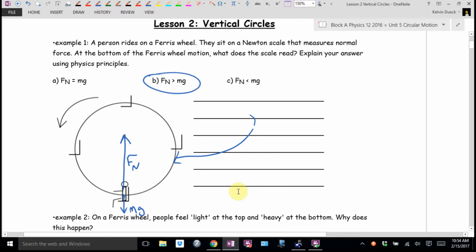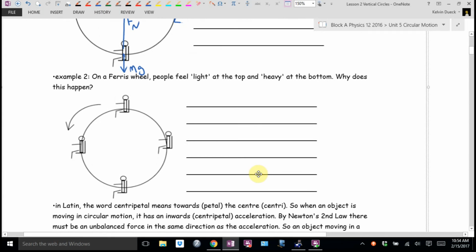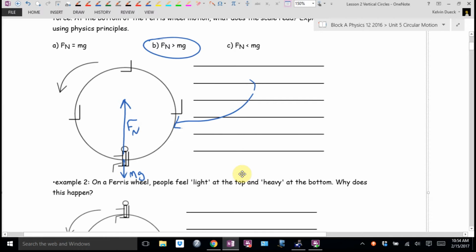So on a Ferris wheel, people feel light at the top and heavy at the bottom. We've already done heavy at the bottom. Why would you feel light at the top? Let's write an equation over here. Normal force minus mg equals, and here is the big difference, Fc. We're moving in a circle, circular or centripetal force. If you wanted to get the normal force by itself, how would you do that?